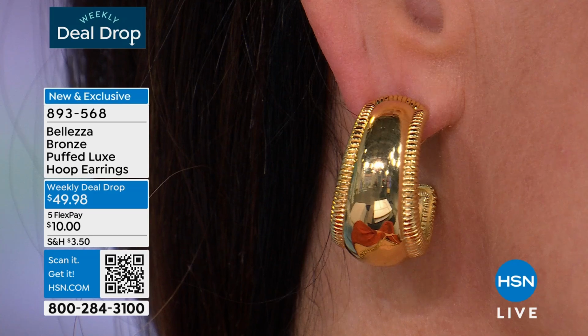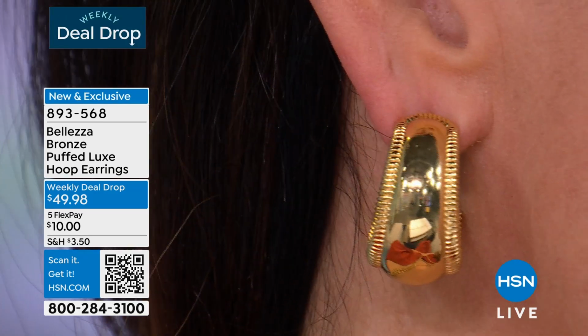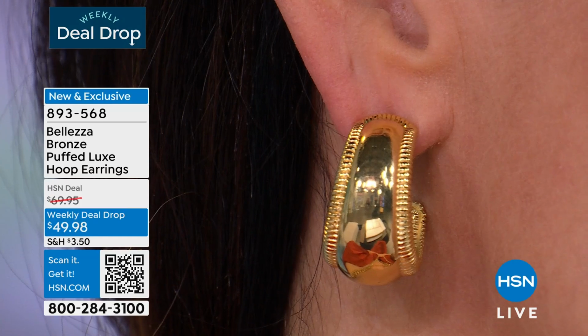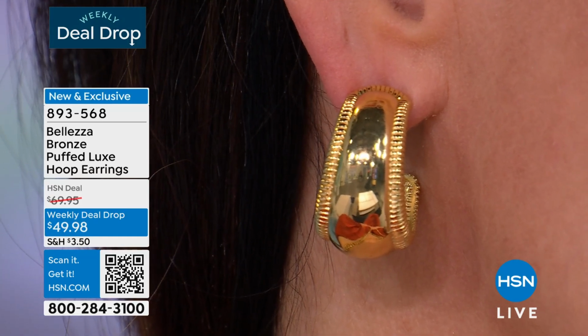Look at the reflection in that high polish, Paul. You can actually see our monitors and our lights here in the studio. You can see the whole studio. It's fabulous. Also, look at her ear. There's no pull, no tug, no pinch. It's comfy, comfy, comfy.